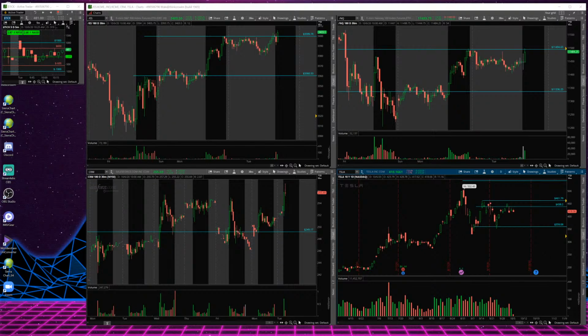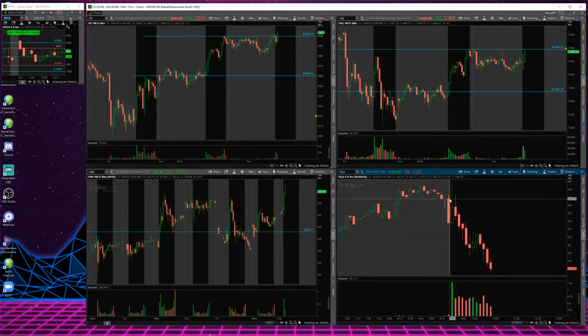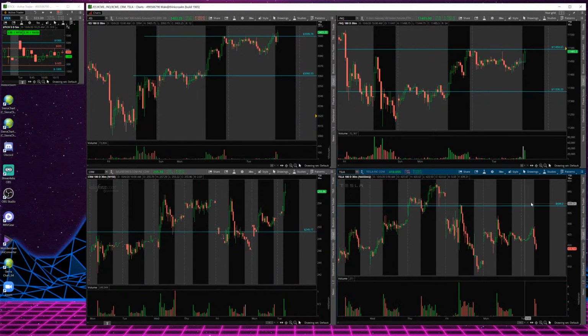Yeah, out of the money without a spread. I knew somebody was going to say something. Tesla holding about 420.69 support. Yeah, if you look at a 5-minute, this thing looks like death, right? But don't get too focused on the smaller time frames.